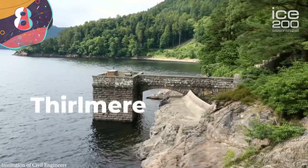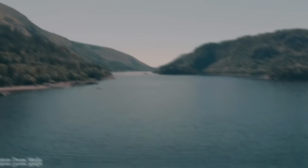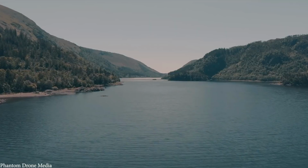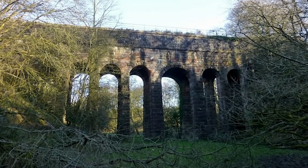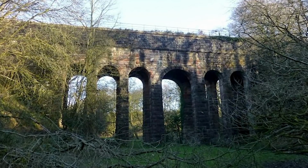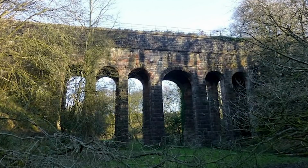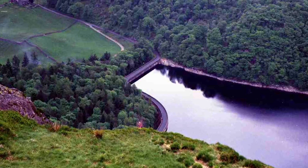Number 8. Thoroughmere Aqueduct. The Thoroughmere Aqueduct is a section of water supply system in England that spans an impressive 95 miles. Constructed between 1890 and 1925 by the Manchester Corporation Waterworks, the aqueduct is an absolute monster, able to carry 250,000 cubic meters of water every single day from the Thoroughmere Reservoir to Manchester City.